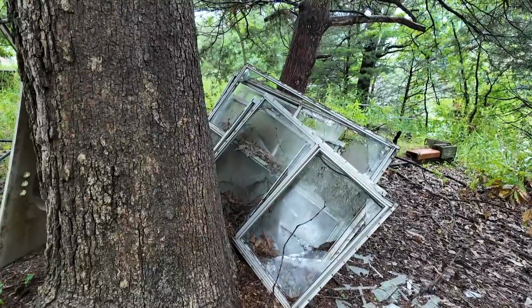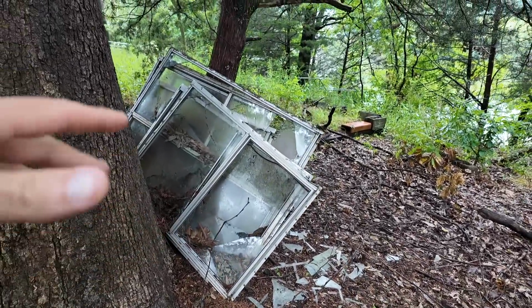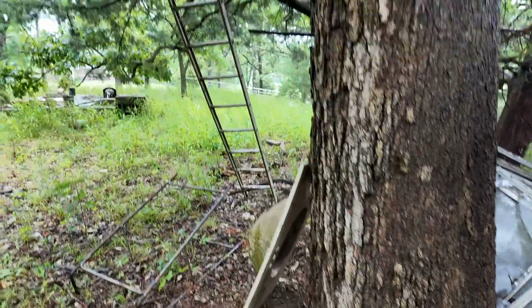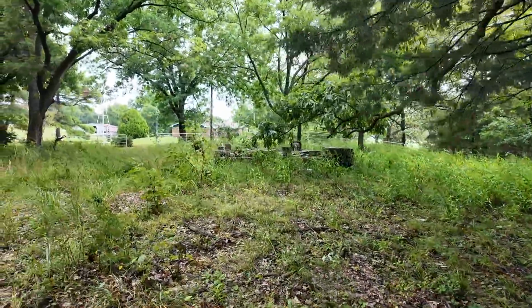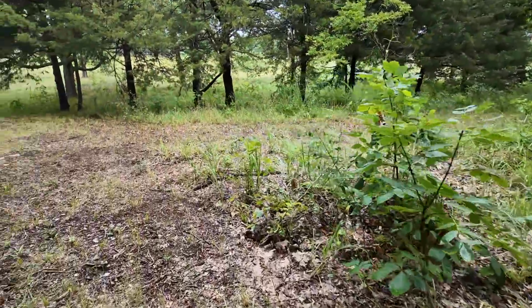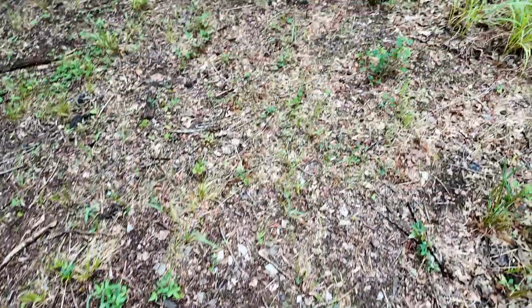Okay, so walking back up on top, here's some of the trash and stuff that we got to clean up. We got some old aluminum glass windows. There's an old sink. There's an old ladder right there. I mean, there's just all kinds of trash that has been here for no telling how long. And I got a little bit of a trail mowed. See, there's some more glass on the ground.